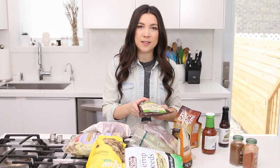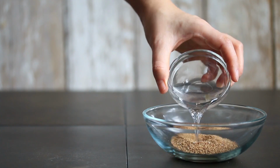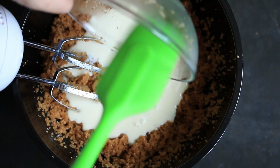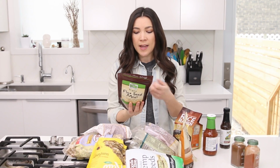So still in the baking realm, you definitely need to get ground flaxseed, because this is an egg substitute for all of your baking. You've seen me make this hundreds of times. I just take 1 tablespoon of ground flax and 3 tablespoons of water, and it gels together, and that is your egg and your binder. So obviously just buy it pre-ground because it's way easier. Flax seeds are so tiny, and if you grind them up yourself, you're not gonna get them as fine as you need them to be so that they gel up properly.